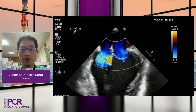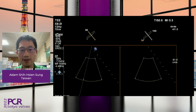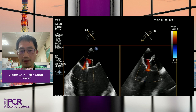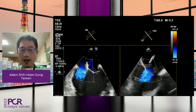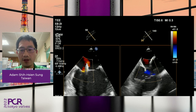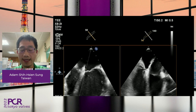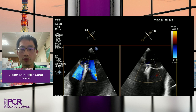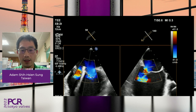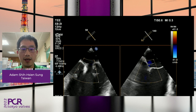For the medial indentation region, the X-plane we demonstrated is probably related to insufficient coaptation at this region, but we see both leaflets have coapted. From the central part, we see insufficient coaptation, and we believe that with an additional XT clip we are able to mitigate and abolish all the central MR. So for the A2P2 region, we decided to do another XT clipping.